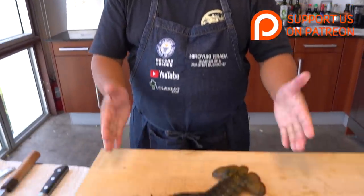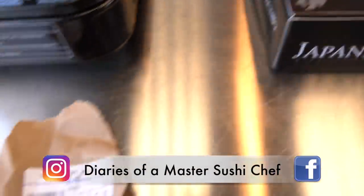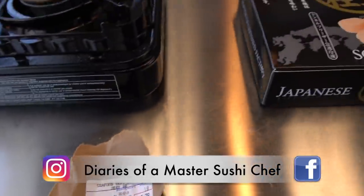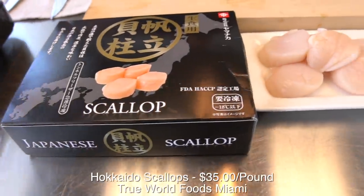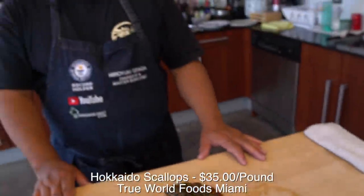Hiro-san, we are back from iFresh. Beautiful lobster, let's take a look. And this guy is super, super active. The price we paid was about $15.78, just under $10 a pound, just over a pound and a half. And to pair it off, we had these beautiful Japanese scallops, which we had before. Delicious, Hiro. I am so looking forward to eating this.